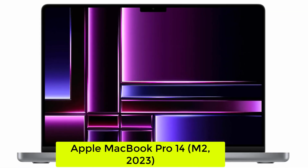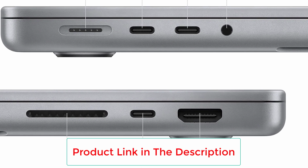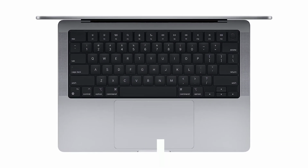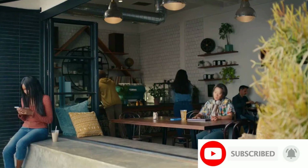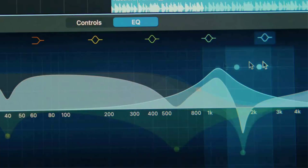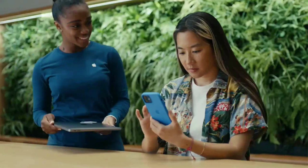Starting at number 1, Apple MacBook Pro 14, M2, 2023. The best laptop for college we've tested is the Apple MacBook Pro 14, M2, 2023. This premium model has a sleek, compact design, sturdy build, and all-day battery life. It provides a fantastic user experience with its sharp mini LED display, comfortable keyboard, and gigantic, easy-to-use haptic touchpad. You get tons of ports to connect peripherals and external displays and an outstanding 1080p webcam for video calls. You also get a fingerprint sensor so that you can log in quickly.